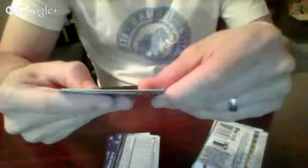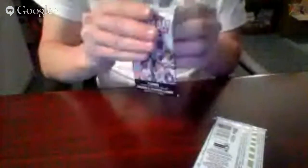Opening day superstar celebrations, Coco Crisp, Athletics. Maikio Franco of the Phillies, and Tim Lincecum of the Giants. All right, let's keep going here. Matt Garza, Brewers. Jeff Samardzija, White Sox. Michael Pineda, Yankees. Superstar celebration, Albert Pujols, Angels. Jered Weaver, also Angels. Daniel Norris, Blue Jays. Lucas Duda, Mets.